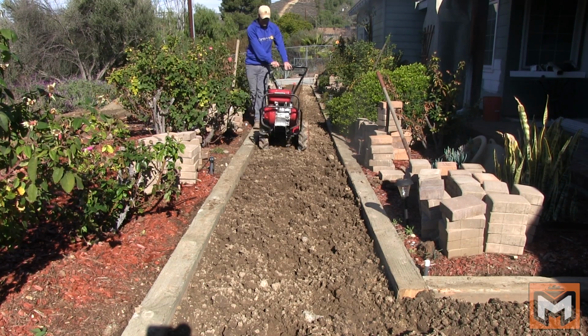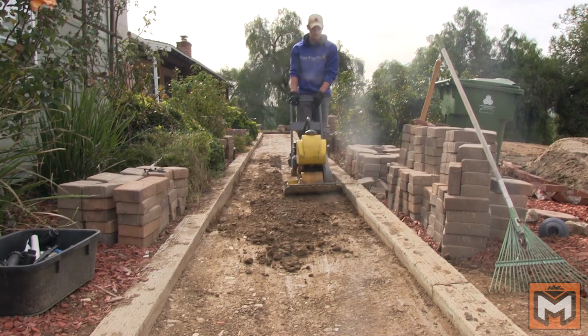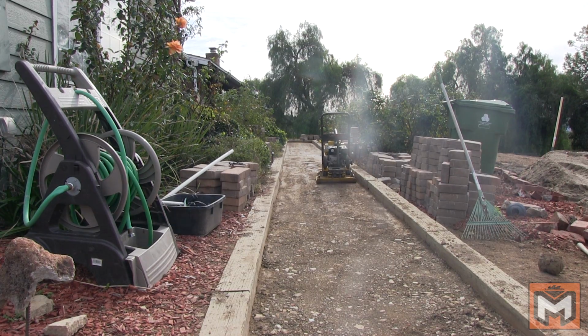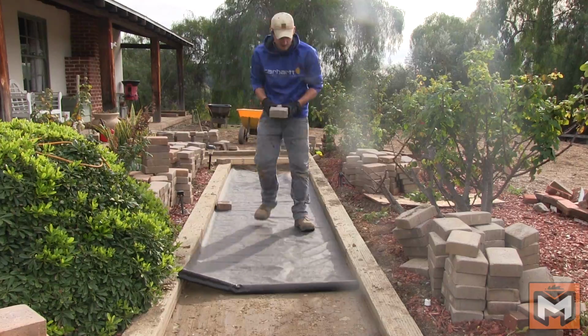I've had to till it up a bunch of times and wait a few days for it to dry out enough so that I can compact it, but I'm finally able to compact it the way that I want to, and it's compacting really well. I even let it run by itself for a little while. So now the ground is nice and firm, and I'm finally ready to get the sand down and start laying the pavers.